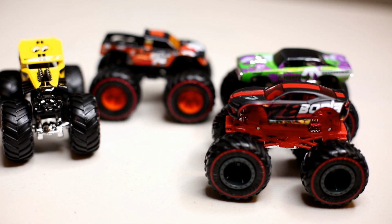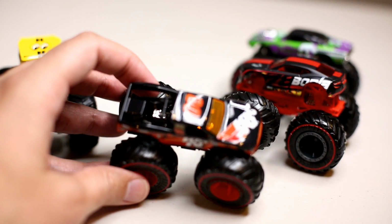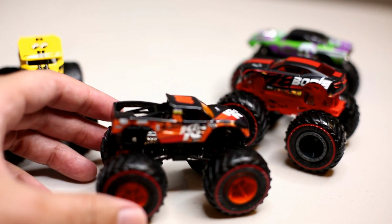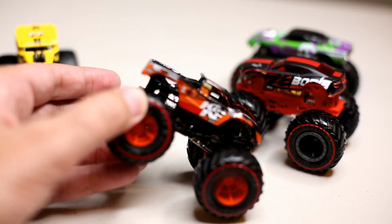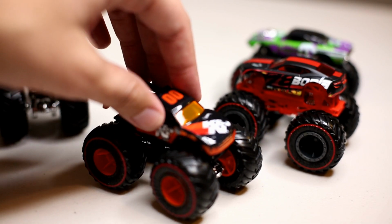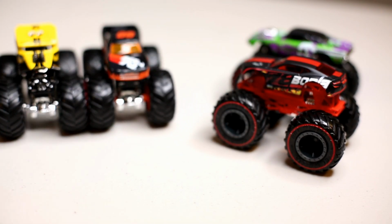Then probably the K&N. Again, really nice looking. Graphics are awesome. The color scheme. It's got the orange window. I didn't point that out before. The K&N color scheme, it's a really nice truck. This may still be in my top 10 as far as the year goes for Hot Wheels, or really anything Diecast 1:64. But really nice looking truck. But out of these four, it's probably my third favorite.